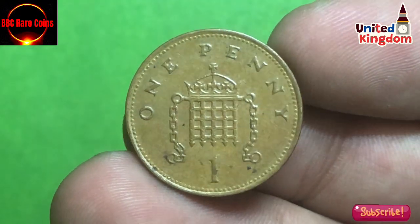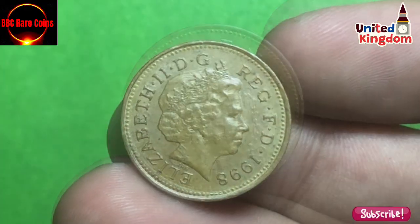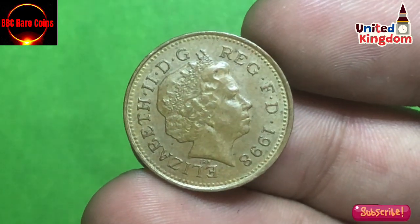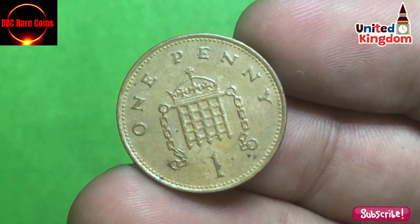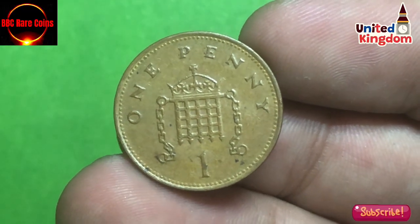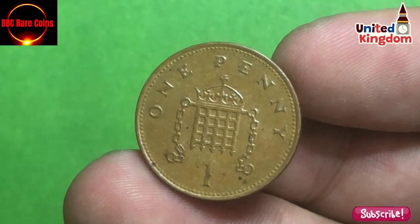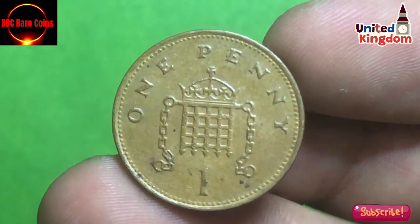How to get your coin verified. If you think your penny might be valuable, send it to a professional grading service like NGC or PCGS. Consult a local numismatist or coin dealer for a quick evaluation. Join online forums like CoinTalk or Reddit's r/coins. Post pictures. Get feedback. Compare it to verified listings on eBay, Heritage Auctions, or the Royal Mint's own archive. Remember, never clean the coin. Scratches or chemical damage can destroy its value.